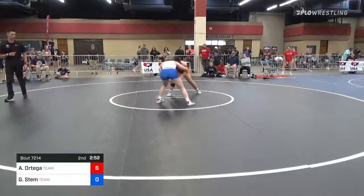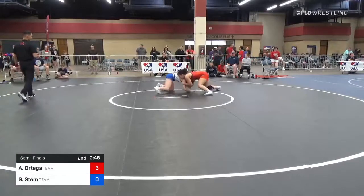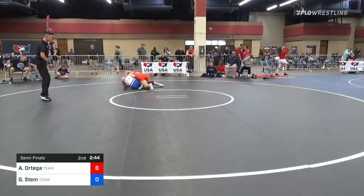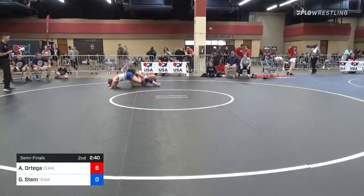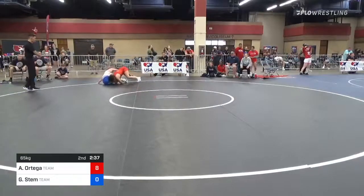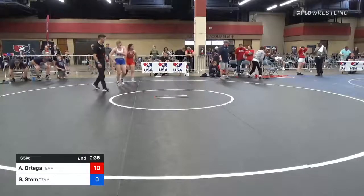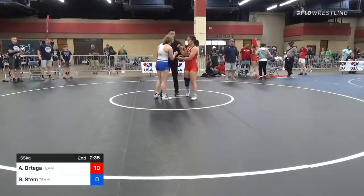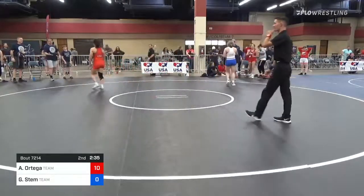Stem trying to stay assertive and trying to get to the single leg, just shucks by, and there's 2 more for Ashlynn Ortega and goes right into a turn, so that's going to end it. 4 takedowns, 1 turn. Ashlynn Ortega, your semifinal winner. You're going to see her tomorrow in the 2023 National Finals.